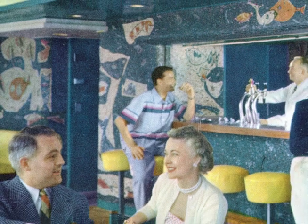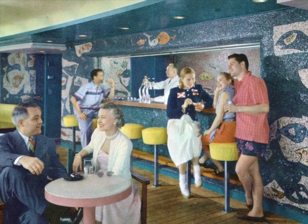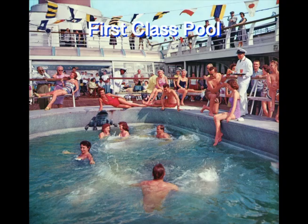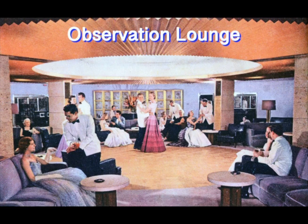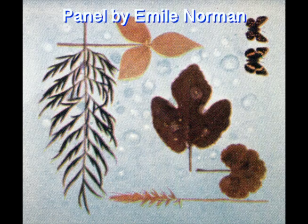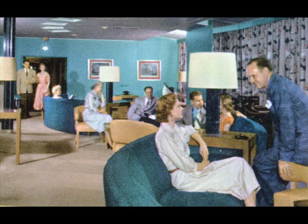Featuring what were initially described as the world's most humorously improbable fish mosaics by Max Spivak, the Pool Cafe and Sea Island Club were situated by the first-class pool on Sundeck. Throughout their careers, both ships were billed as modern American living at sea. With its serrated metallic dome, the first-class observation lounge had a large glass panel with insets of American flora and fauna by Emile Norman. Following the observation lounge on promenade deck, the Constitution Lounge was likened to a large living room in an American manor house.